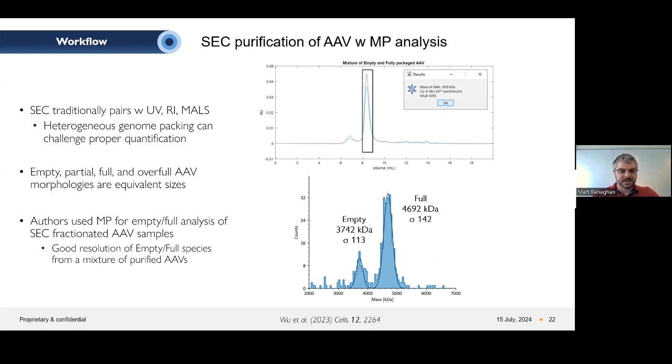So what the authors did is they took some purified AAVs, mixed them at a known ratio for empty and full, injected over size exclusion chromatography, and then used mass photometry to analyze the relative empty full ratio of the population within the boxed peak on the chromatogram at the top. And what they found was that there was good agreement between the pre and post sample, meaning that none of the sample was lost to the column, and they were seeing effectively a very quick analysis to confirm the percent full in this case of AAVs over the chromatogram.